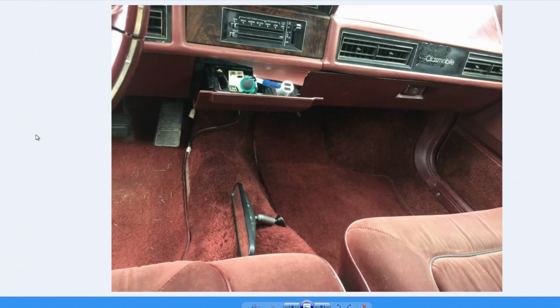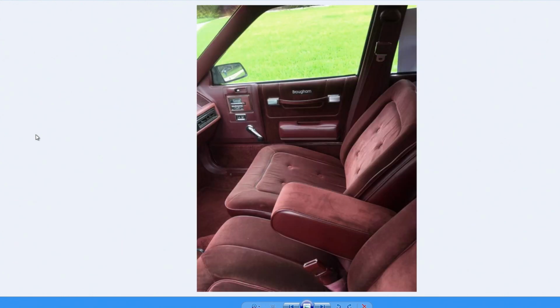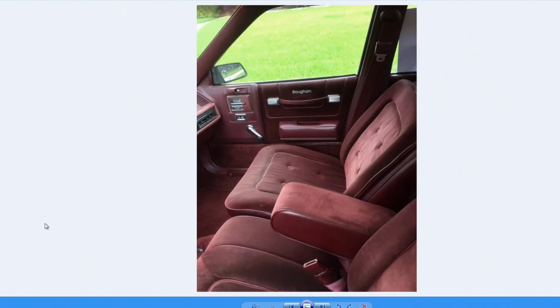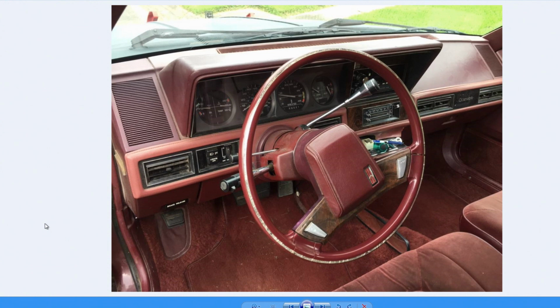Oh man. It's got that perfect velour red burgundy interior with the shag carpet. Look at that shag. And look at the passenger seat. I think the next picture shows it off better. You can see that dingy brown layer of farts that are just well ingrained into it. Oh man. But at the same time, the interior is not torn up. No, it's not. From the outside, this is not what I anticipated the inside to look like.